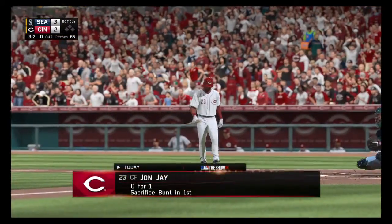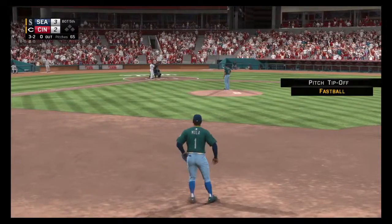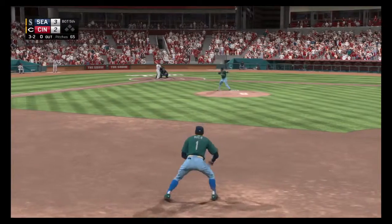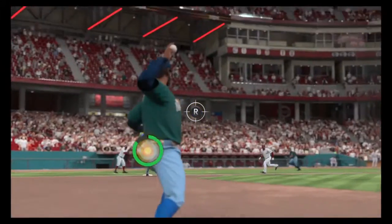John Jay will stand in to lead things off, as the top of this batting order really hasn't been much of a factor so far. Yeah, and between the top 3 guys in this lineup, no hits between them. And you got to figure you're not going to win too many games.